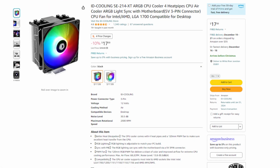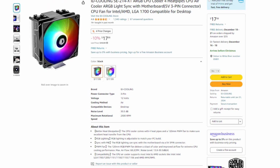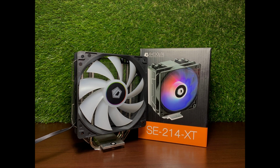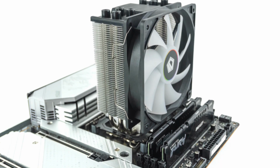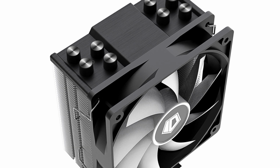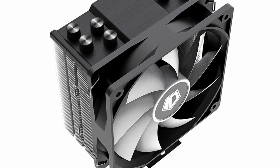Then for the CPU cooler, we have the ID Cooling SE214XT. Now this one is not a must. You can stick to the stock cooler from AMD and that's going to be completely fine. But if you want lower noise levels and also lower temps overall, and on top of that a better aesthetic, then this cooler is going to make sense and it's only $18 at the end of the day.